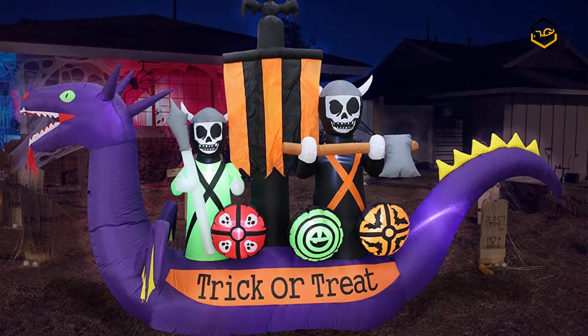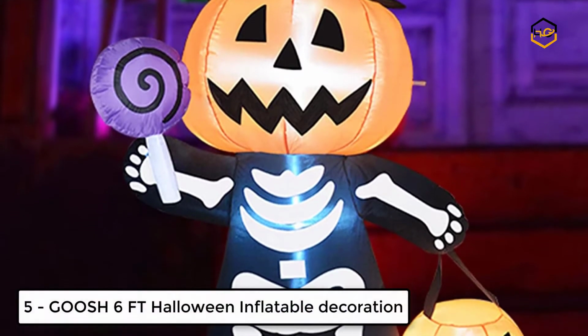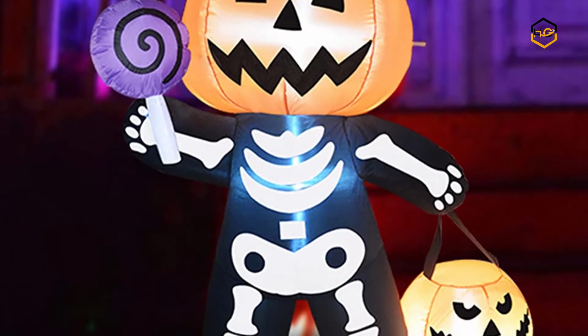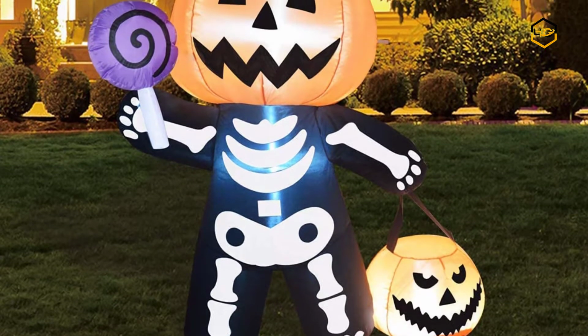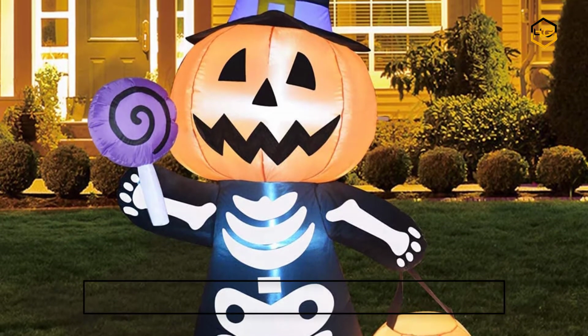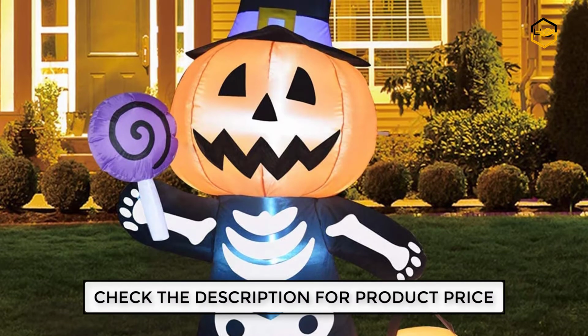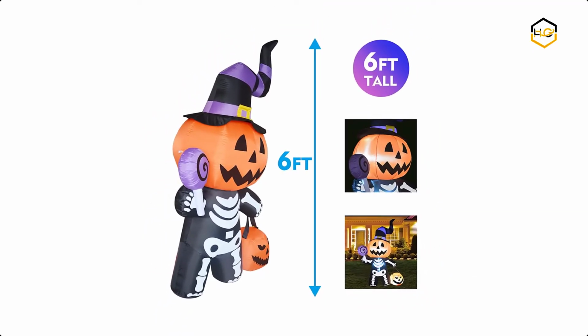Ranking at number 5 we have Gdagets 6FT Halloween Inflatable Decoration. This Halloween pumpkin comes with a skull body with LED lights built inside. The pumpkin with skull body made children love at first sight. Besides Halloween, it can be used as any other holiday decoration. The pumpkin with skull body inflatable is made of high-strength waterproof polyester.